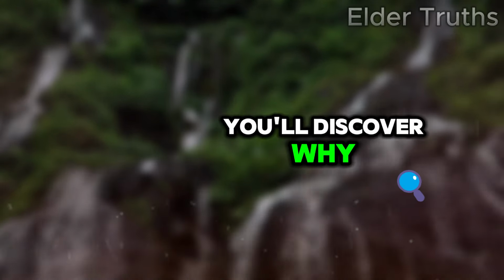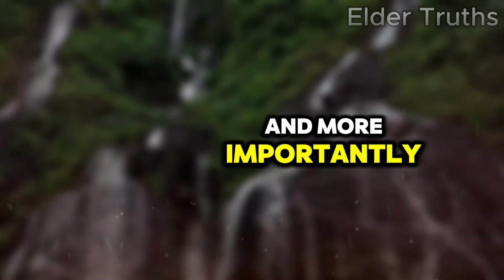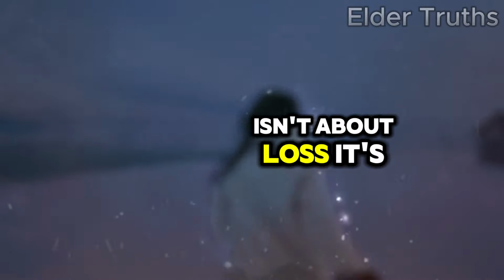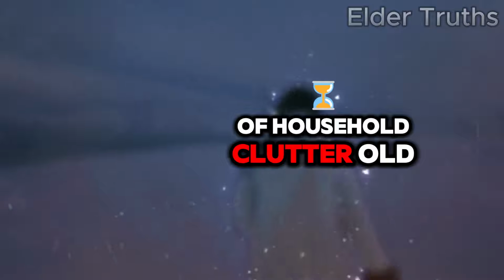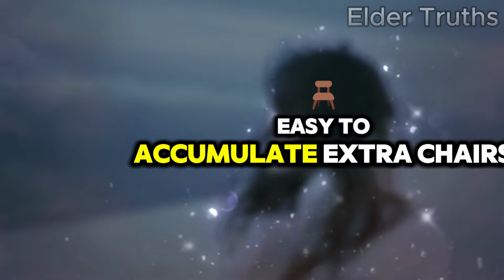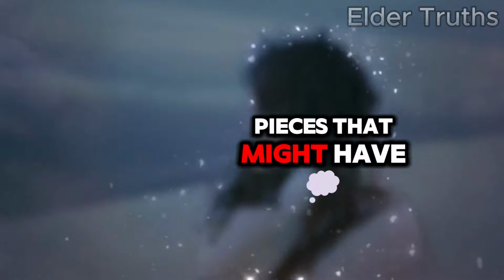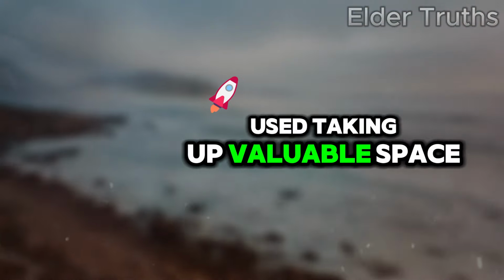You'll discover why letting go of them can bring you unexpected relief. And more importantly, you'll learn that decluttering these items isn't about loss. It's about freedom. Let's start with one of the biggest culprits of household clutter: old, worn-out furniture that is no longer being used. Over the years, it's easy to accumulate extra chairs, tables, and cabinets. Pieces that might have been useful at one point, but now sit unused, taking up valuable space.